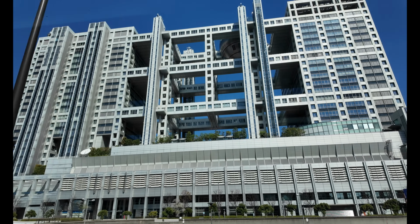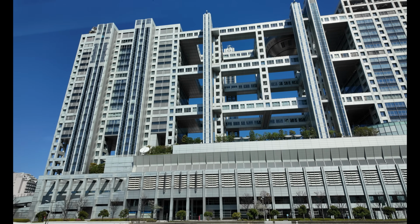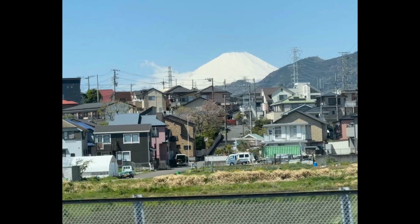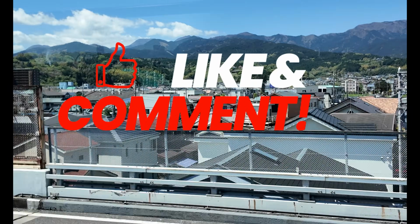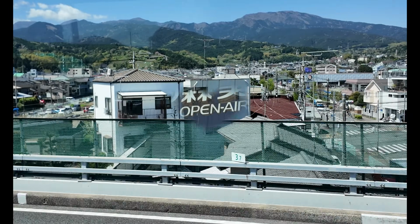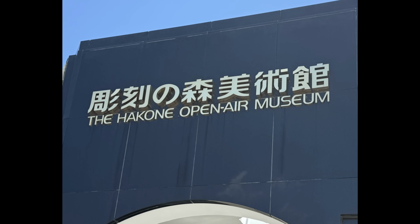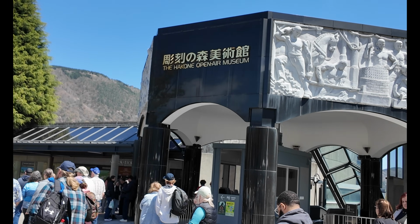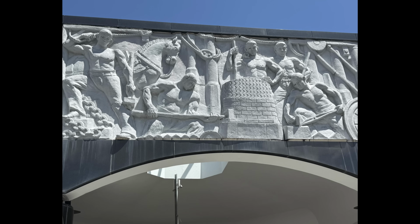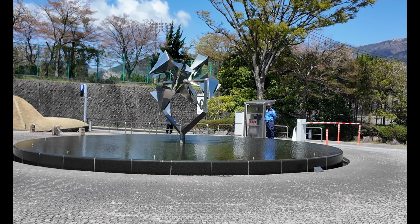They had some very unique buildings here. Up, a glimpse of Mount Fuji. We are trying our best to stay healthy on this trip. This is Japan's first outdoor sculpture park. It opened in 1969 and has over 1,000 pieces of artwork.